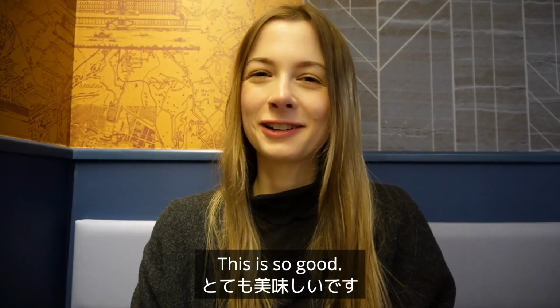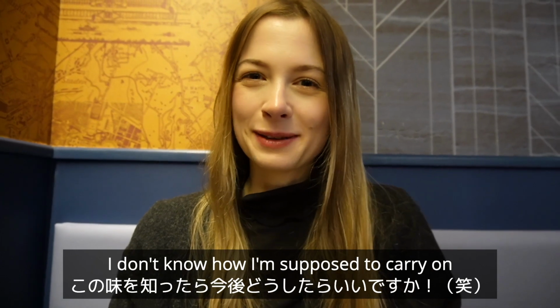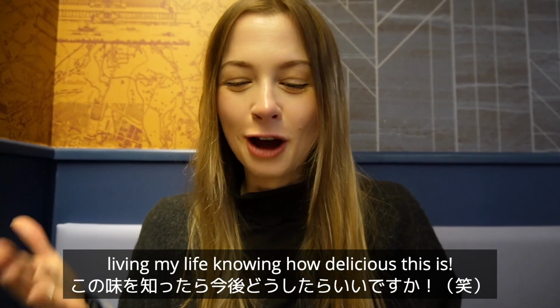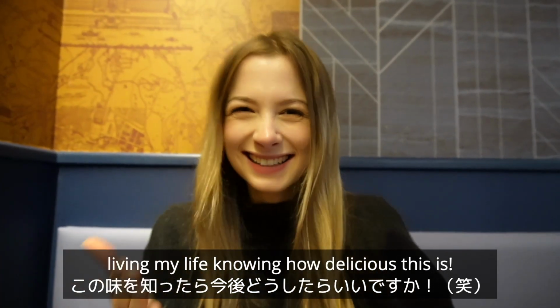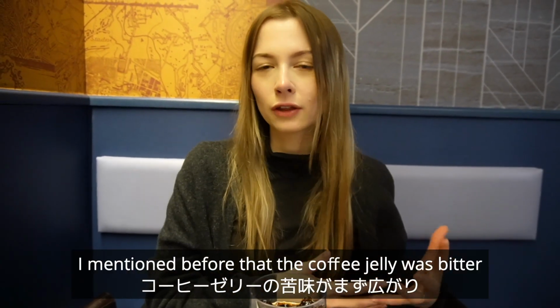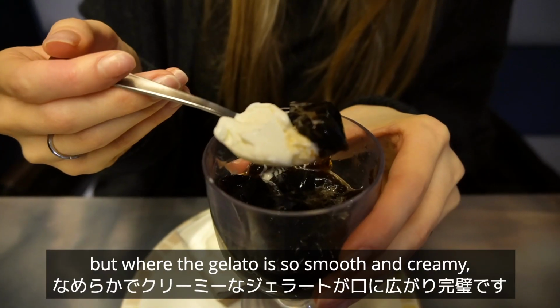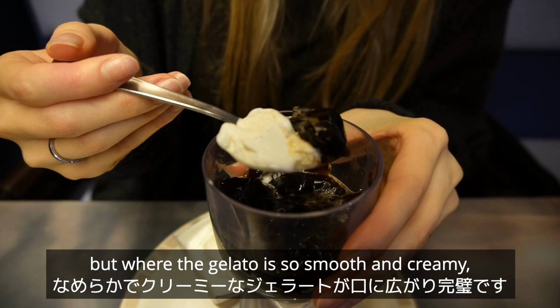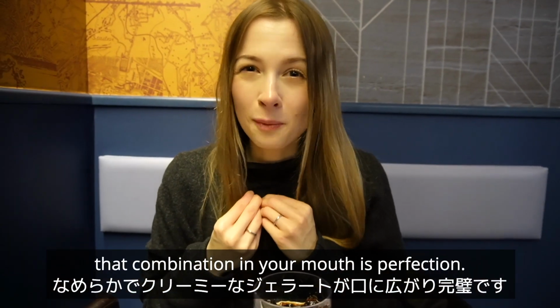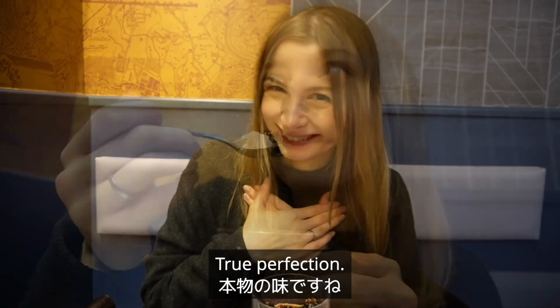Here we go. This is so good. This is it. This is everything I've ever wanted. I don't know how I'm supposed to carry on living my life knowing how delicious this is. I think as well, the thing that I love is, I mentioned before that the coffee jelly was bitter when you first put it into your mouth, but where the gelato is so smooth and creamy, that combination in your mouth, perfection. True perfection.